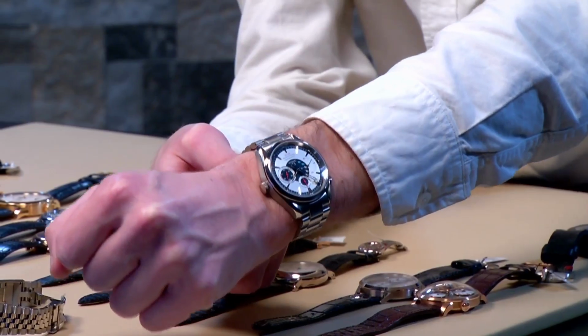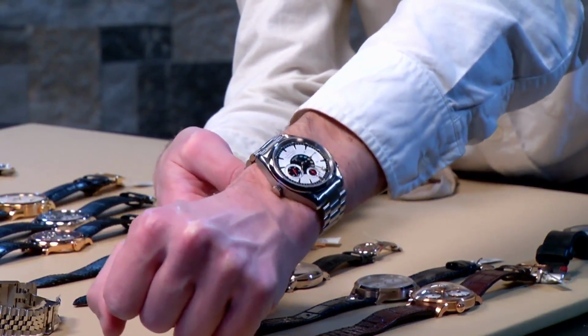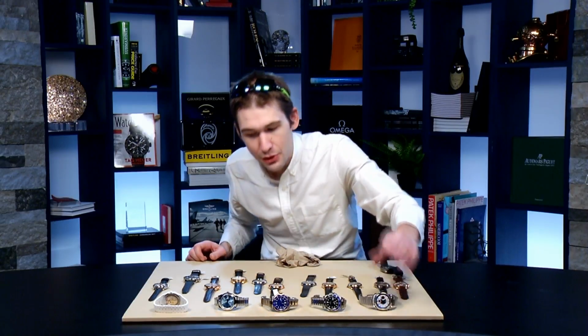So you want to make sure that if you have that wrist of less than 15 centimeters, you know what you're getting into. On a 16 centimeter circumference wrist, no issues. But for that chronometer chronograph, you want to make sure that you've got at least a 15 centimeter circumference wrist.